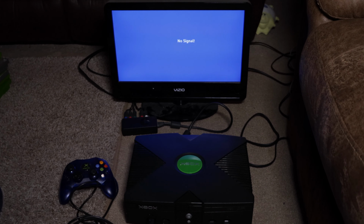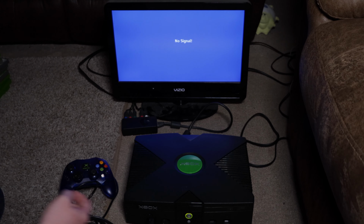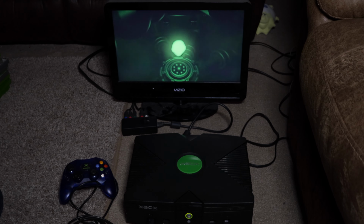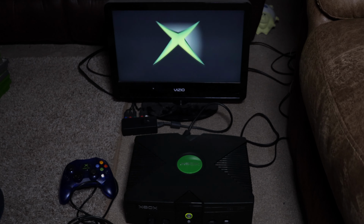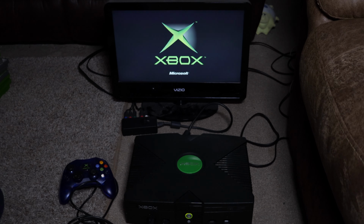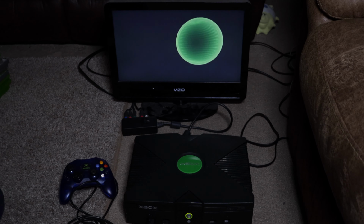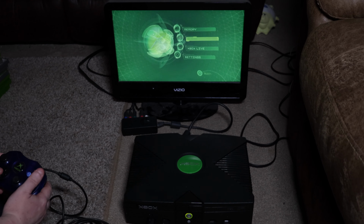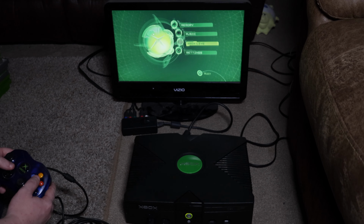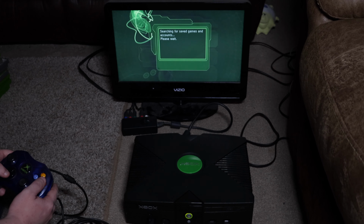The Xbox is plugged into the AV high definition adapter, and we're going to power this thing on. And voila, we have signal, and wow, the picture looks really clear. That is a cool intro, too. I will not be playing sound to avoid copyright, but good to go so far. It's loading to the dashboard, asking for a date and time. We're going to skip that.